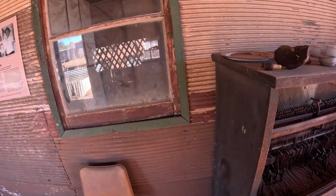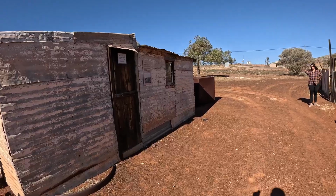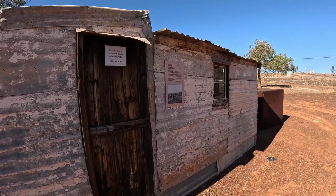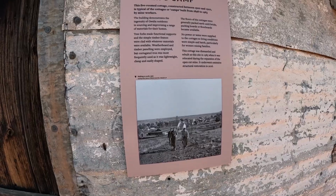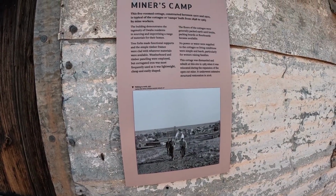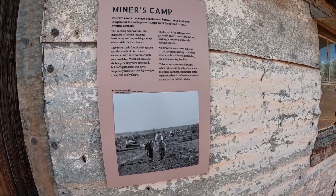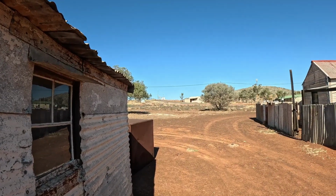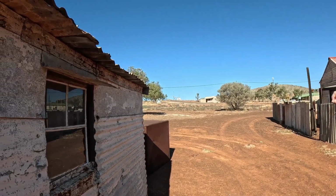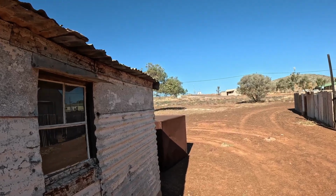Don't think the piano works anymore. Look, there's miners walking the camp. So they would have been just walking up there from this camp here. Yeah. Just walking up the hill from where we're... So that's the mine up that way. So they would have just trekked up over that way. Wow.